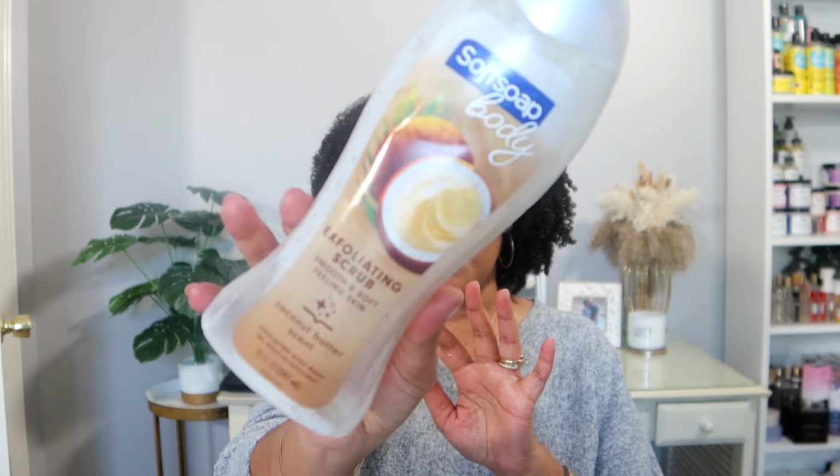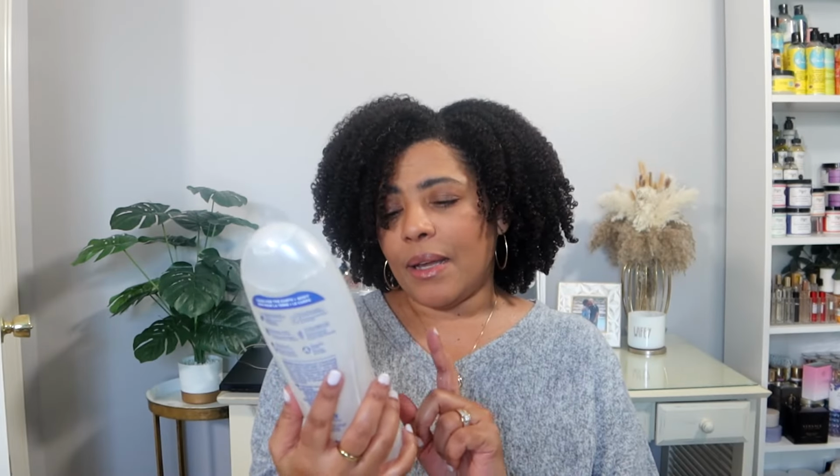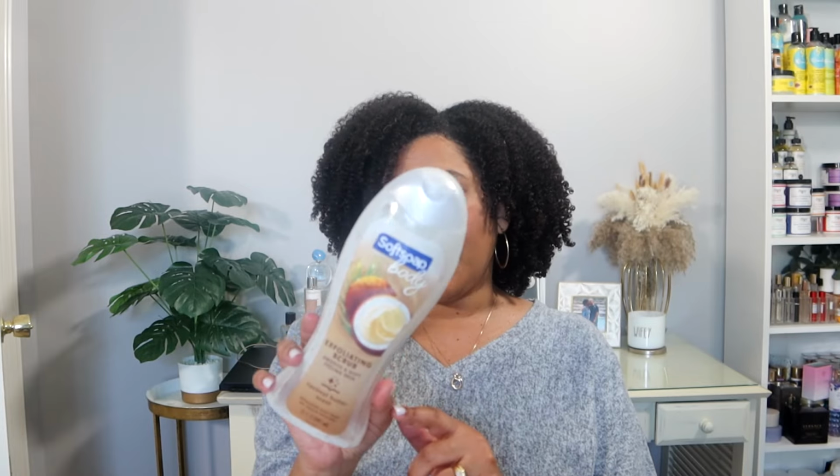Soft Scrub is pretty reasonably priced. And yeah, I would pick it up. Now the exfoliating, you can feel it a little bit, but it's not like a hard exfoliating or anything like that. But it was good. I would repurchase that.